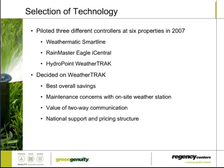We had some maintenance concerns with smart controller solutions that use an on-site weather station, and we also really value the two-way communication component that is an integral part of what WeatherTRAK offers. And lastly, their national support and pricing structure met our needs well as a national real estate investment trust.